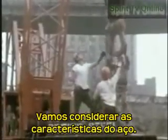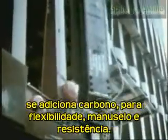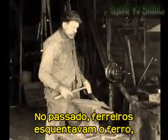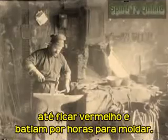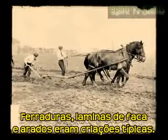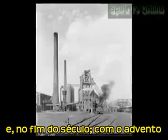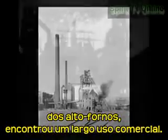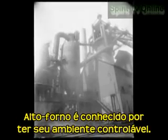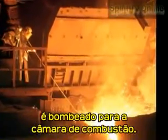Let's consider the characteristics of steel. Steel is an alloy of iron containing added carbon for flexibility, workability, and strength. In the days of old, blacksmiths heated iron till it was red and pounded it for hours to form it. Horseshoes, knife blades, and plowshares were typical creations. Steel was introduced in the mid-1800s, and by the end of the century, with the advent of the blast furnace, found widespread commercial use. A blast furnace is known as a controlled environment. High temperatures are reached as oxygen is pumped into a closed space.